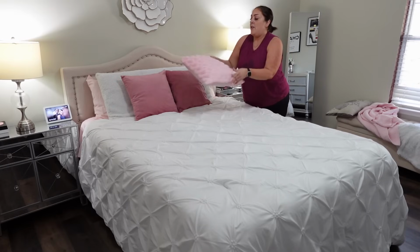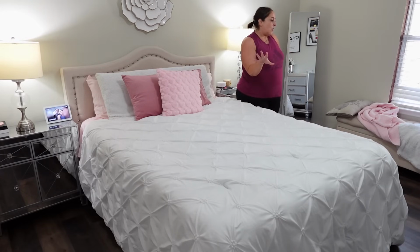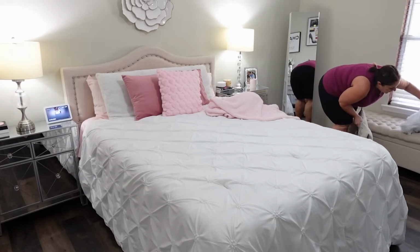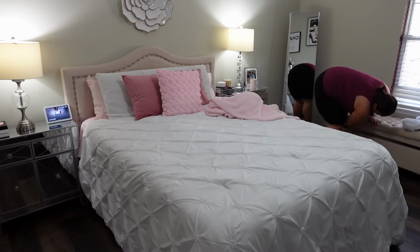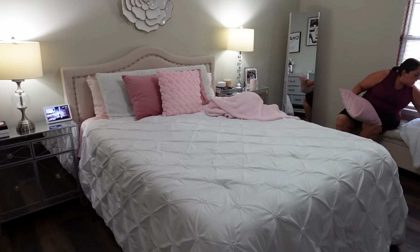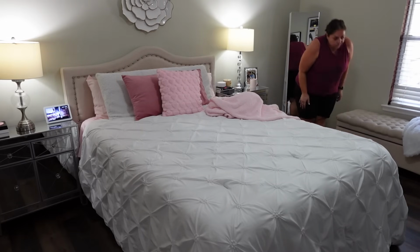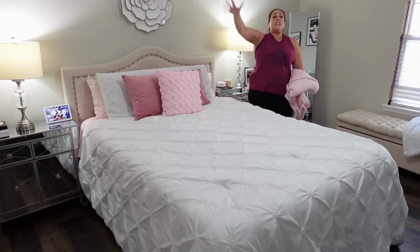Understand how excited I am to see my bed made because for a week and a half it looked a mess. My dresser's all cleaned off. I'm gonna see if this pillow fits in my storage bench. Hopefully it does. It kind of does, and voila, just like that, this side of the room is done.